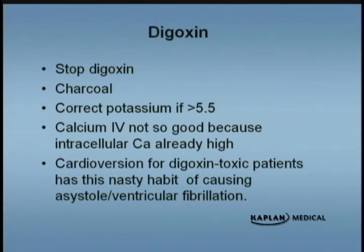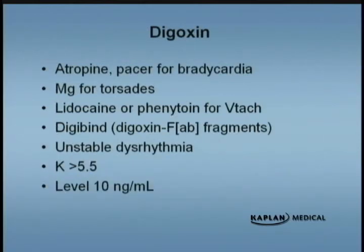All right? If someone's in VTAC and has no pulse, well, we have to use electricity, don't we? If someone is in VTAC and is unstable and dig toxic, we have to use electricity, but we realize we're in a very difficult situation because electricity can sometimes precipitate further arrhythmias, such as asystole and VFib. So this can be very dangerous.